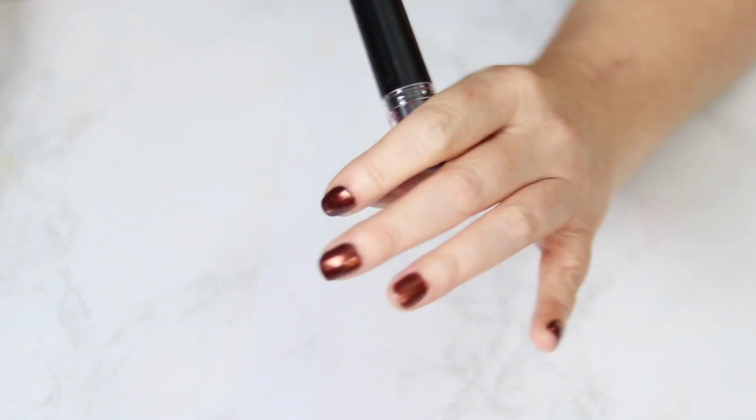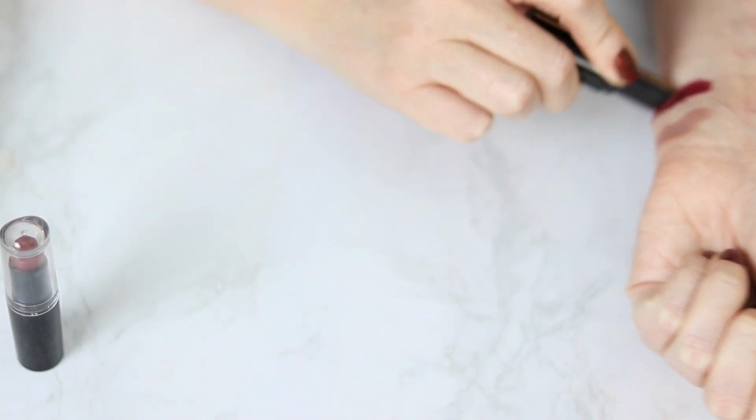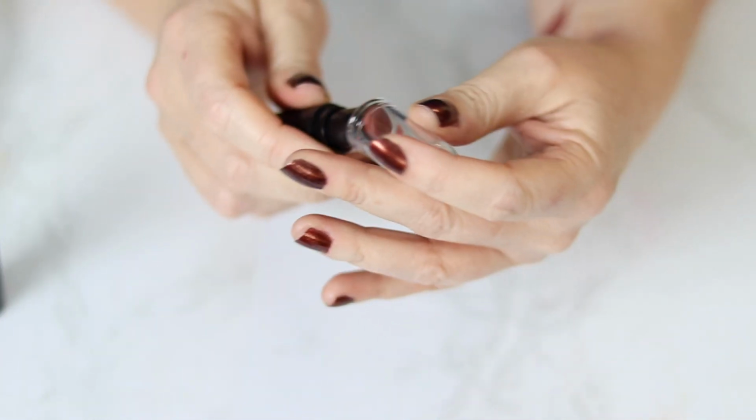I have 2 Wet n Wild lipsticks. The first one is Mochalicious. The second one is Cherry Bomb. I love Wet n Wild lipsticks, but these are too matte. I still have a couple of them that I'm trying, but I just found myself not reaching for these, and I have these colors in different formulas that I like better, so I'm getting rid of those.